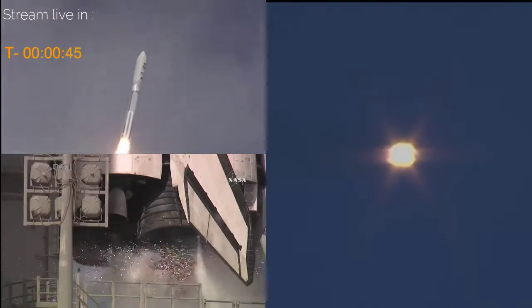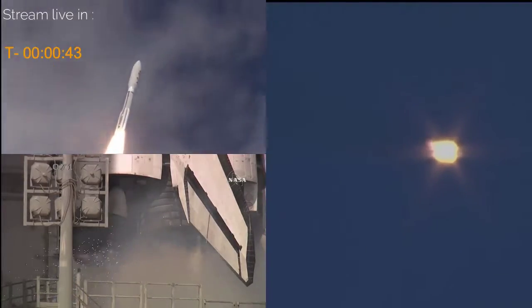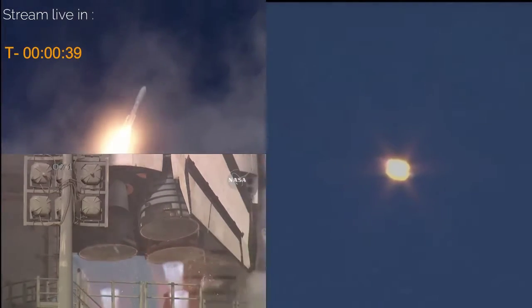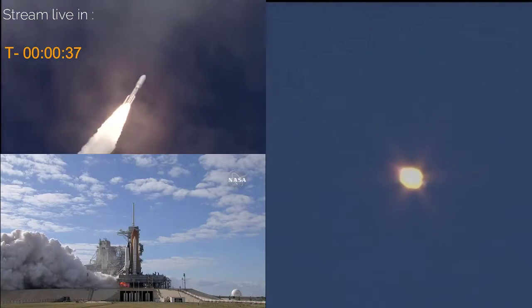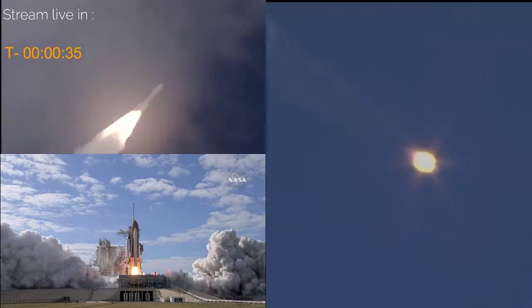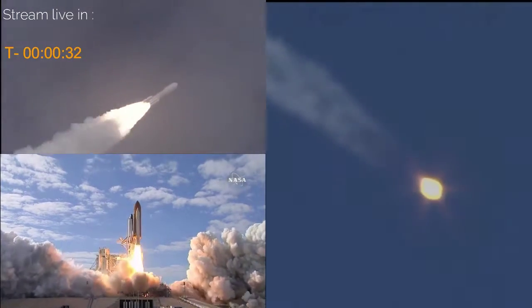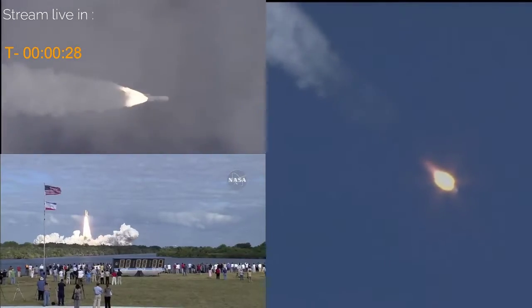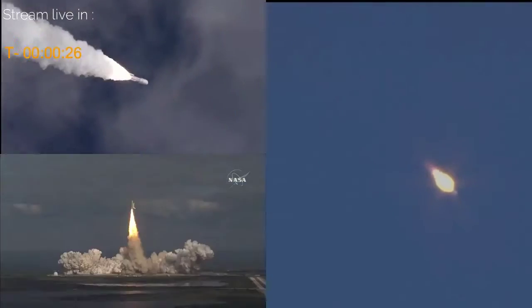Sun suppression water system activated. T-minus 10, 9, 8, 7, 6, 5, 4, 3, 2, 1, 0. Liftoff of Space Shuttle Atlantis. Mission to build, resupply, and to do research on the International Space Station.